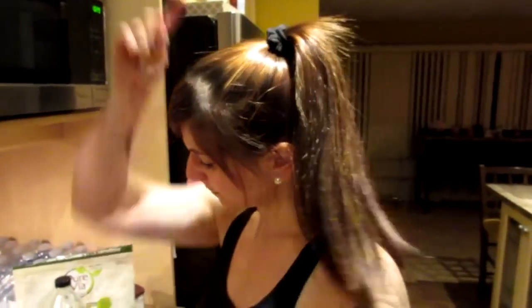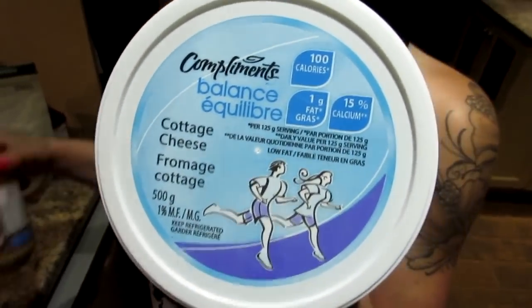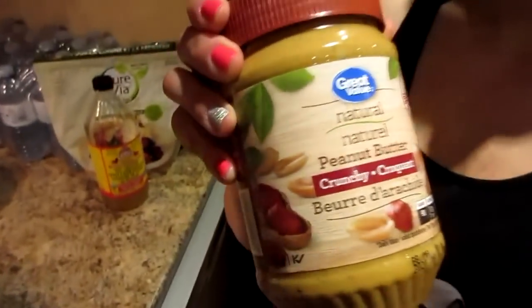Guess what, boys? It's the last meal of the day, the late night snack. So this is what it looks like. Doesn't look like much. What's in it? But it is much. Half a cup of cottage cheese, this is the light, the 1%. One tablespoon of natural crunchy peanut butter. Gotta be crunchy, dudes.